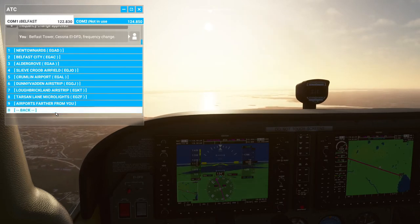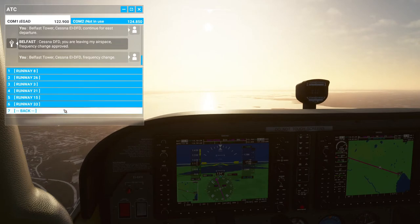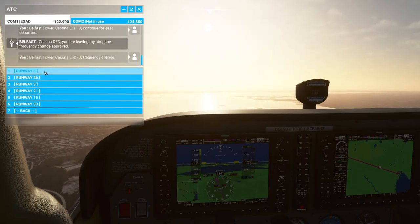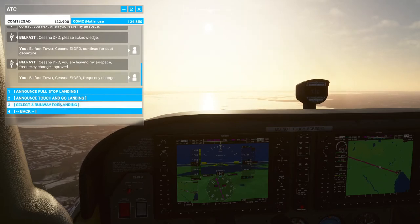Wind towers. I'll go to our nearest airport, which is here. Tune them in. We're going to run on runway, I guess, 08. There's the beacon there.